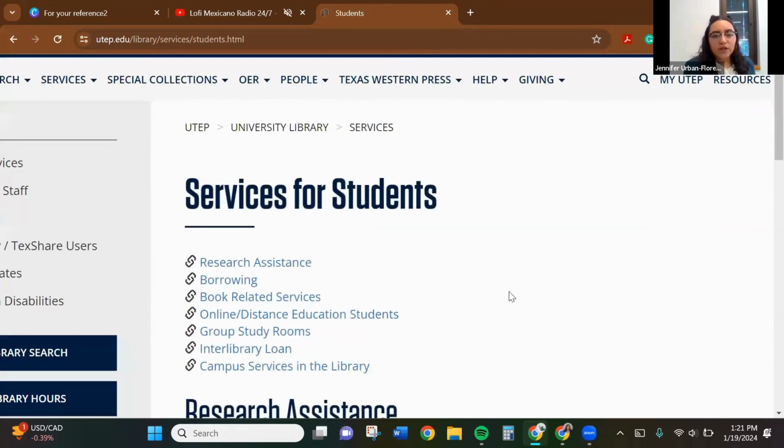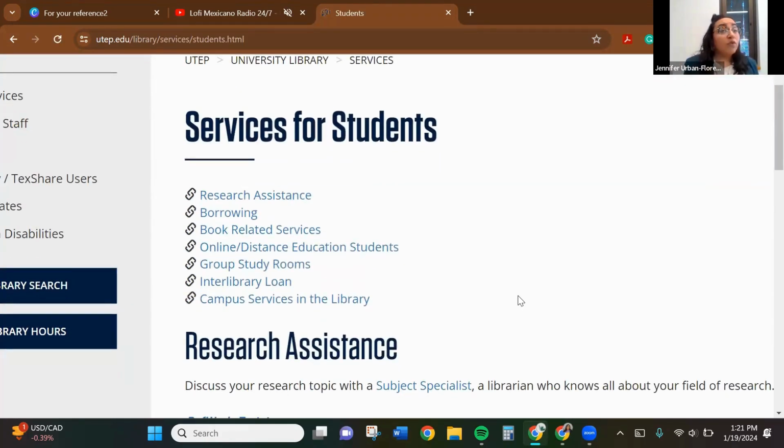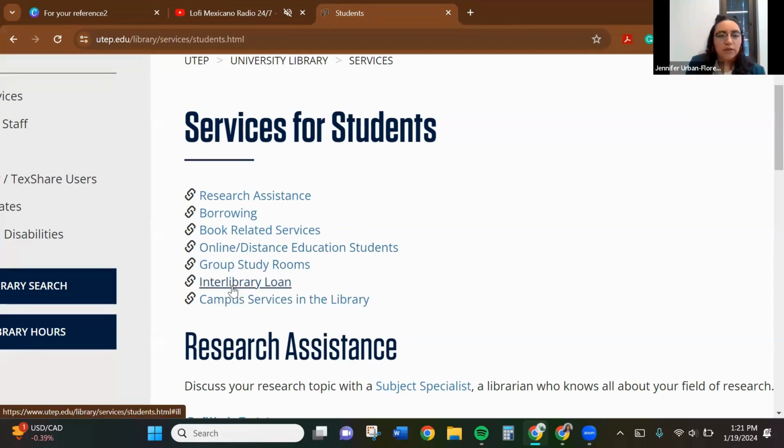Here is where you really get an overview of all of the policies and services pertaining to students, to you guys, as pretty much our primary concern. You're the reason why we're here. So we want to make sure that you know and understand all of the policies that pertain to you. For us, we're going to click on interlibrary loan.